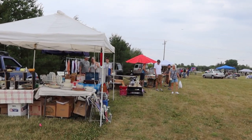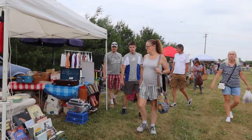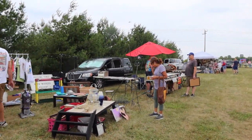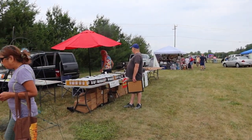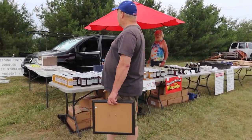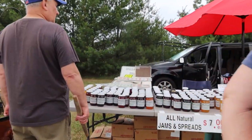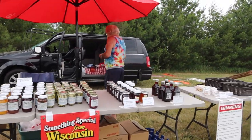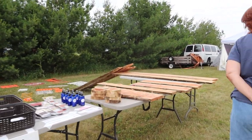Kind of get a little bit of taste of everything at these places. Some sell food, some sell antiques. Just get a little bit of everything at these. Ooh, jams and spreads. What do we got going on here? Pineapple, red raspberry, seedless blackberry, blueberry, mango. They all sound good.